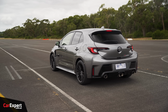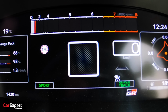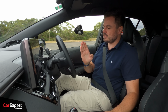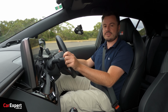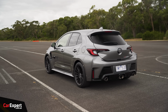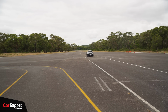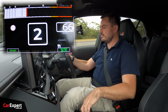We're going to go from 0 to 100 and then also to 120 to see our 80 to 120 time. And yeah, let's see how we go. So I've got it in sport mode. I'll put it in rear drive, so 30-70. And then all I'm going to do is mash the throttle with the clutch in until launch control activates, slip the clutch, and then we'll just power our way through to 120. So here we go. So throttle flat to the floor, slip the clutch. Feels good.